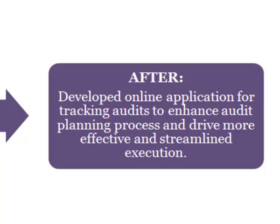Here we see what he was trying to accomplish. He was trying to enhance the auditing planning process by developing an online tool and driving efficiencies in the existing system at the company. Even though he does not have any concrete numbers to represent the time that he saved employees or the money that he saved the company as a result, we're still able to see what he was trying to accomplish through his work.